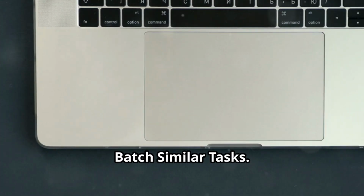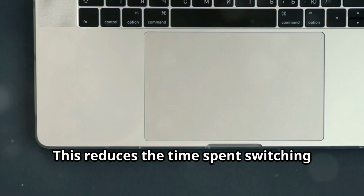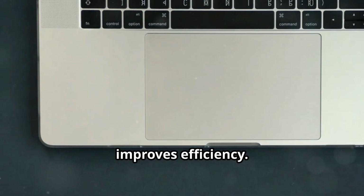Batch similar tasks. Group similar tasks together and complete them in one go. This reduces the time spent switching between different types of tasks and improves efficiency.